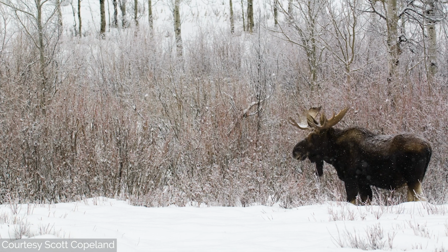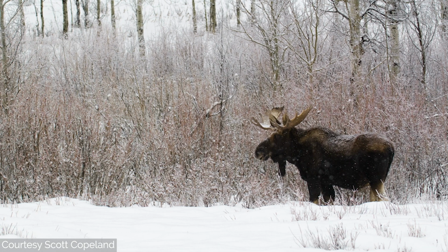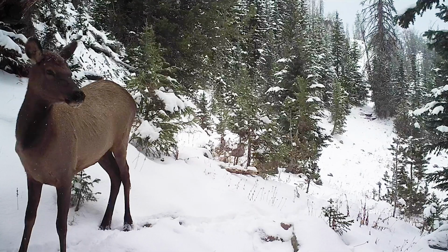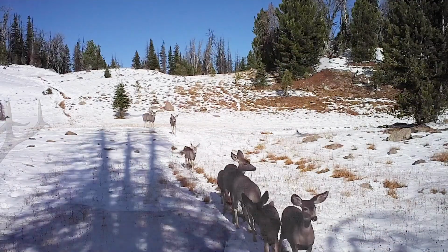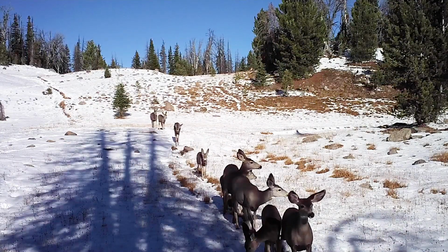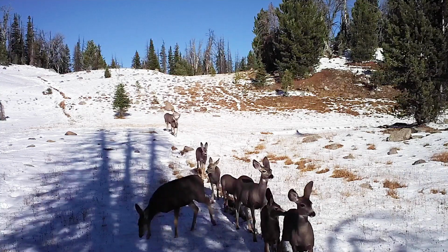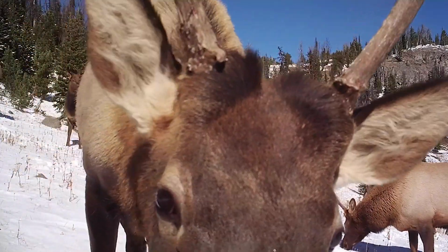Moose, however, have long legs and big hooves that act like snowshoes, helping them move through the snow, so they are usually the last to migrate out of the high country in fall. Our cameras didn't observe any pronghorn or moose on this trail, but we can see that an intact migration corridor gives multiple species the connectivity to move between far-flung seasonal ranges. In our next clip, we'll introduce you to a rambunctious teenage elk.